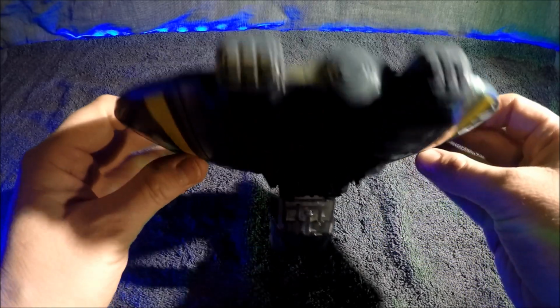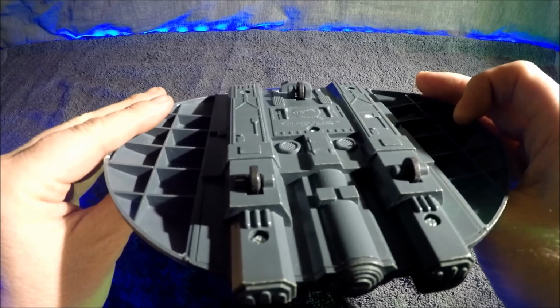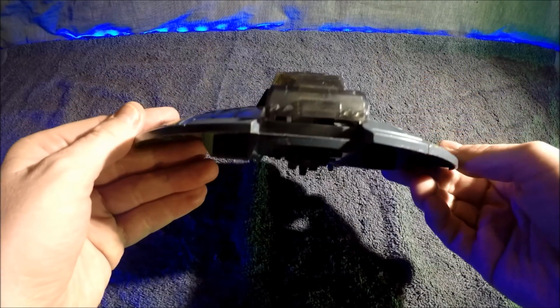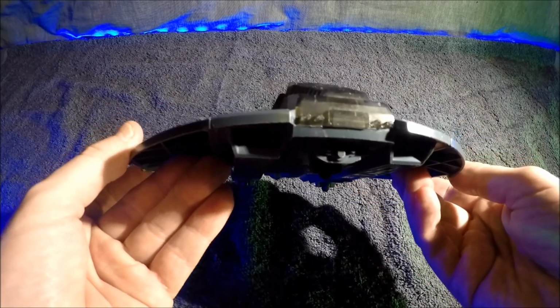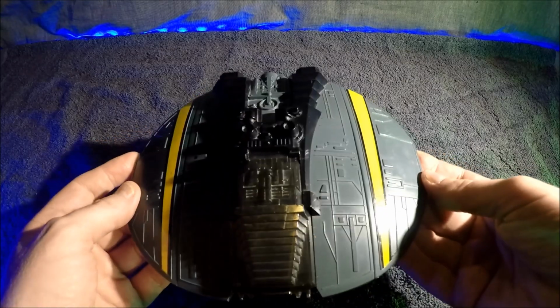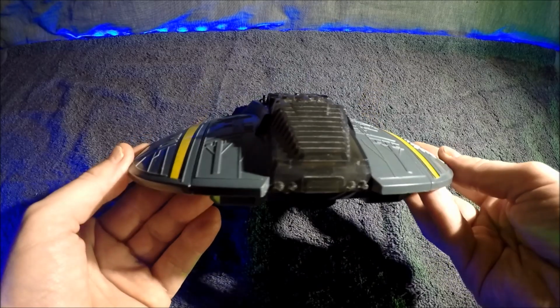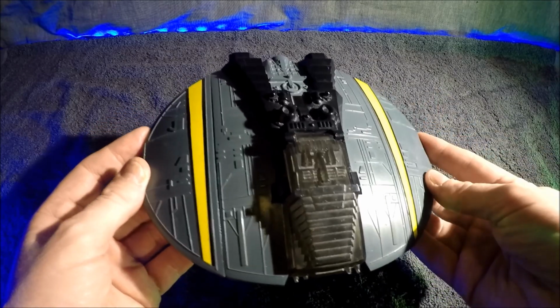So yeah, I absolutely love this one. I almost sold it a couple of times, but yeah, it's really, really hard to let go for me. I've got really, really good memories of watching this on TV, and I used to draw this all the time at school. Absolutely beautiful design on this. I never saw the base ships, the Cylon base ships, if they were available, but no, very, very cool piece of kit.